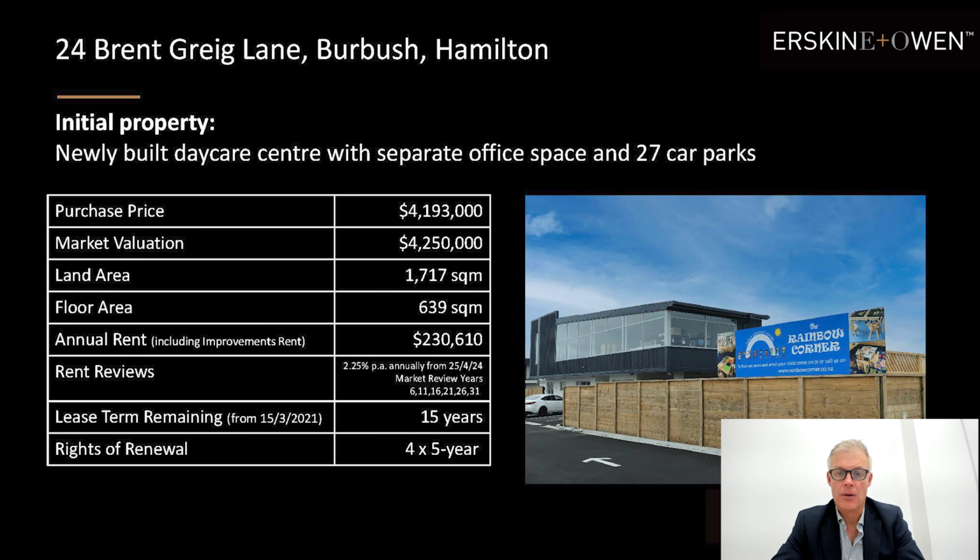Just going back to our first property, for those of you who maybe haven't been in the fund to date: the first property, with which we established the fund last year, is at 24 Brent Greig Lane in Burbush, Hamilton. And again, this was a purpose-built property. It was purchased for just under 4.2 million and has a valuation of 4.25 million.